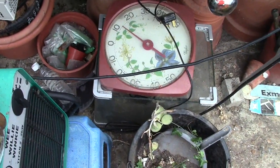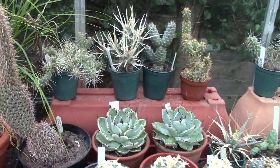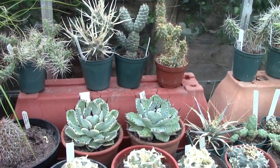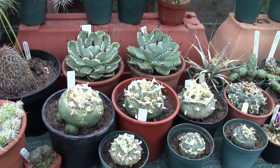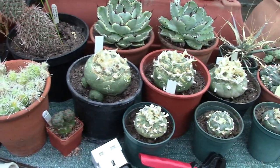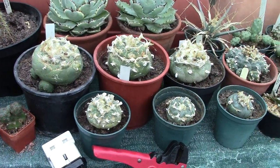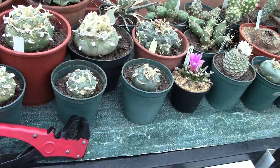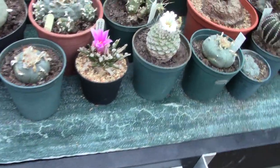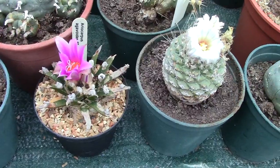Anyhow, getting back to the plants. Tephrocactus at the back, or Opuntias. The Pelecyphora williamsii. Unfortunately, they had a little bit of red spider damage, and it's still in bloom. This is unbelievable.